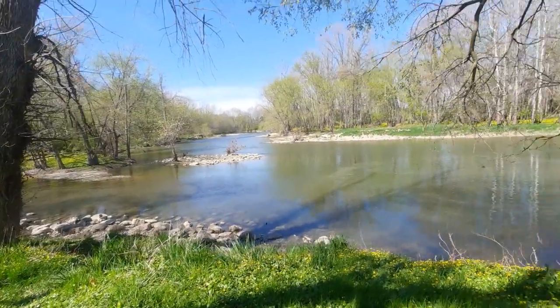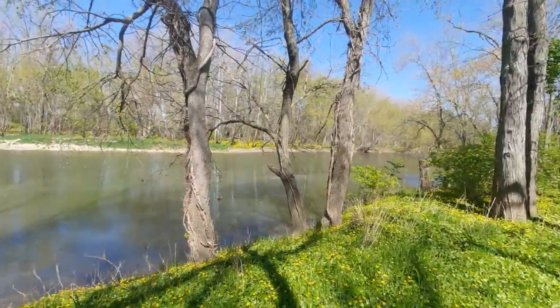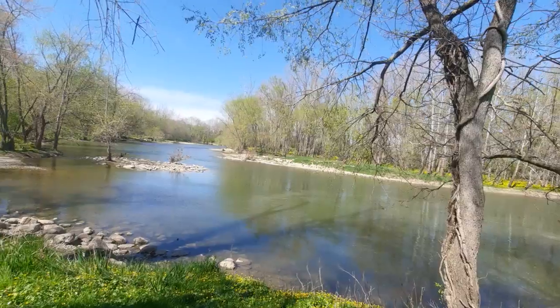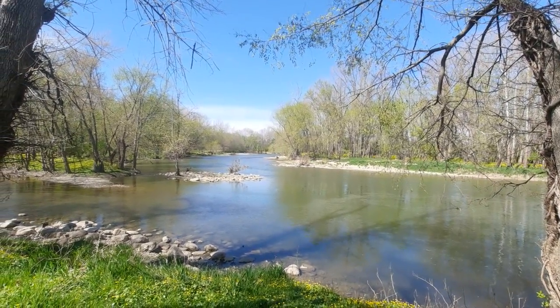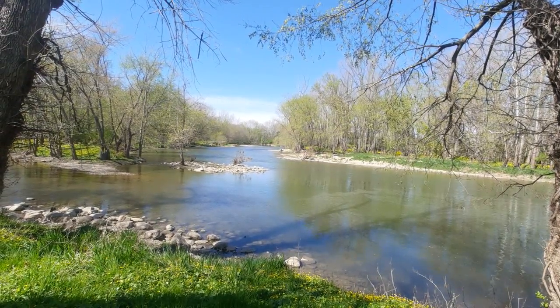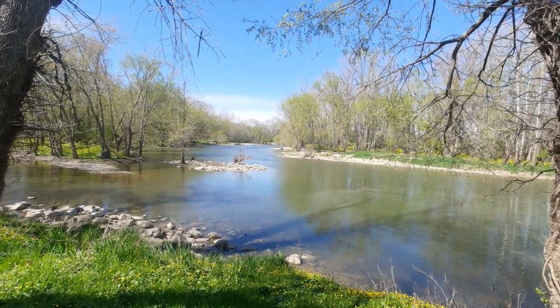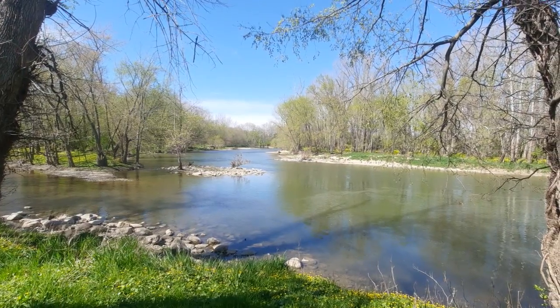So I'm out at the Roger Presley trail, which runs along the famed Great Miami River. And the Great Miami River is one of the main rivers that you can find in the state of Ohio. And the Great Miami takes up a grand portion of western Ohio.